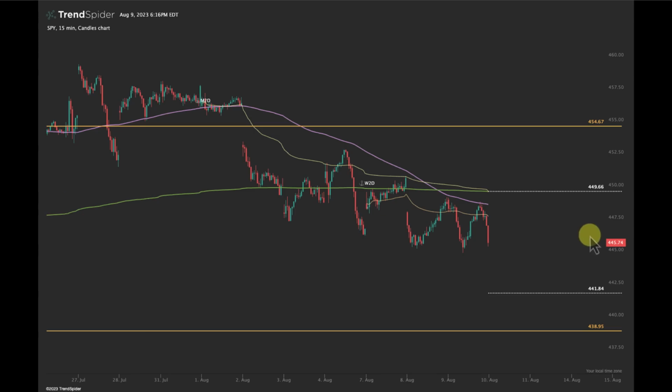If we update you on the SPY daily expected moves, 449.66 to the upside brings us right to the quarter-to-date anchored VWAP, and also the month-to-date anchored VWAP in confluence with that daily expected move. And to the downside, 441.84 is the lower daily expected move, and below that is our weekly expected move, which, remember, typically you see these things tagged within the week. We talked about that last week, and then we tagged it.